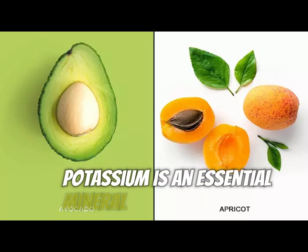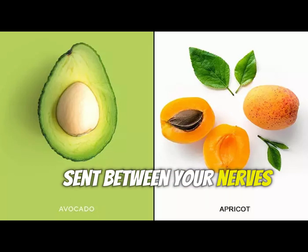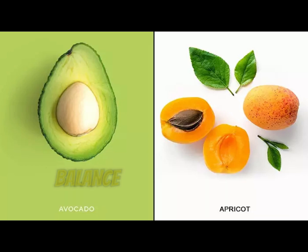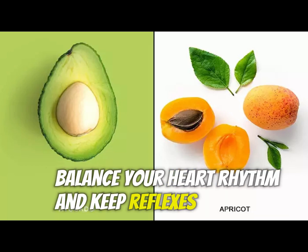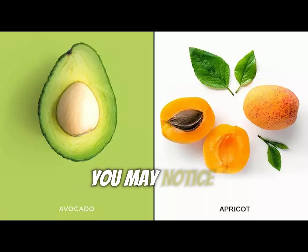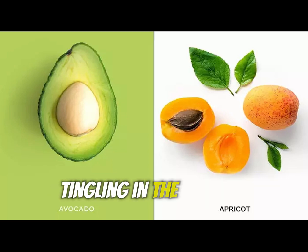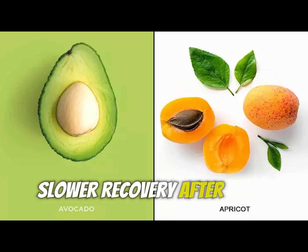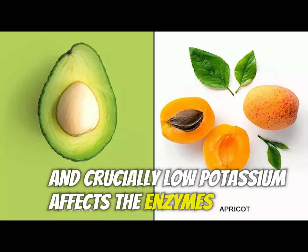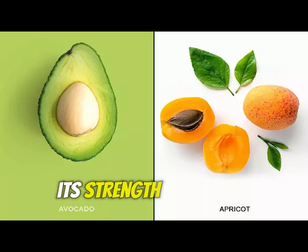Potassium is an essential mineral and electrolyte that helps regulate the electrical impulses sent between your nerves and muscles. These impulses are what trigger muscle contractions, balance your heart rhythm, and keep reflexes sharp. When potassium is low, even slightly, you may notice leg cramps, muscle weakness or fatigue, tingling in the extremities, slower recovery after exertion, and crucially, low potassium affects the enzymes responsible for collagen cross-linking, the process that gives connective tissue its strength and elasticity.